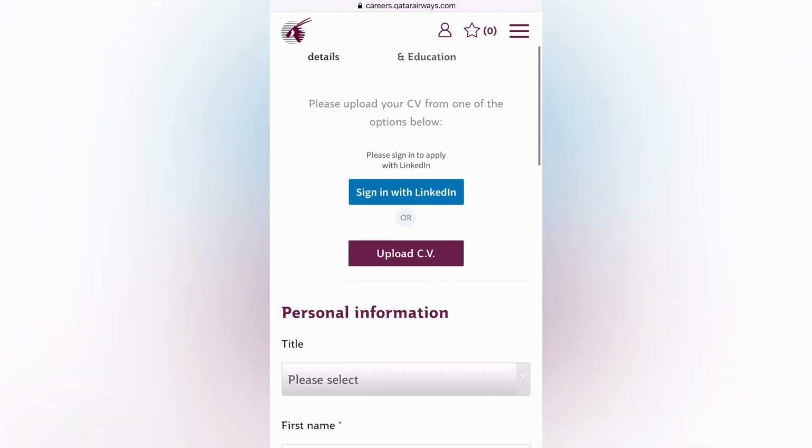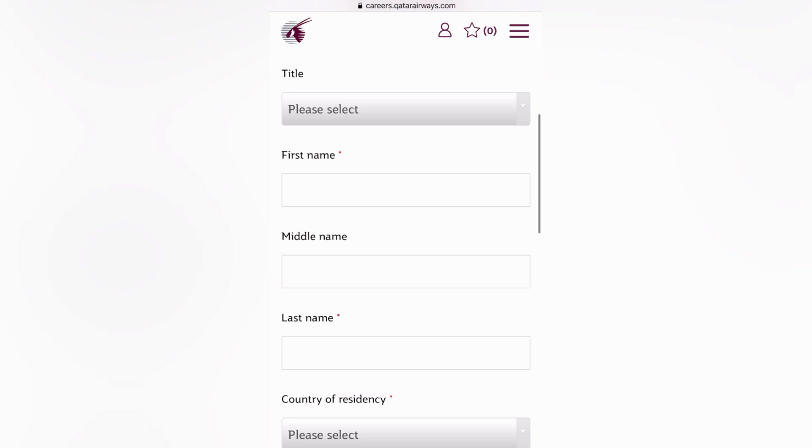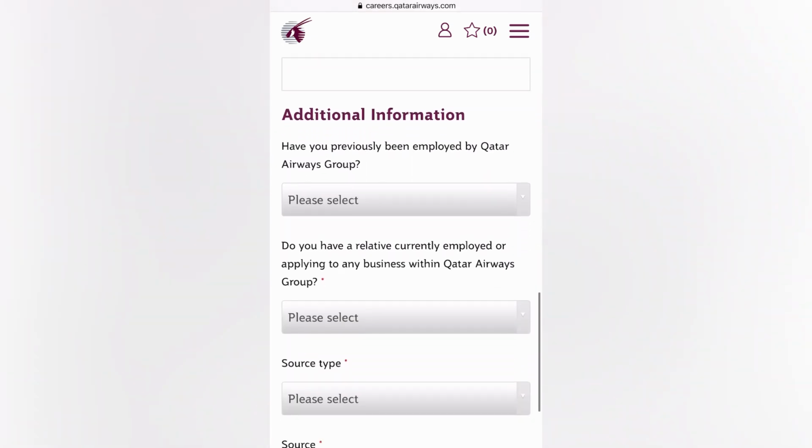I'm going to go ahead and upload my CV the traditional way, and you will see that all the fields which are given below will be filled automatically with the information that is there in your CV.